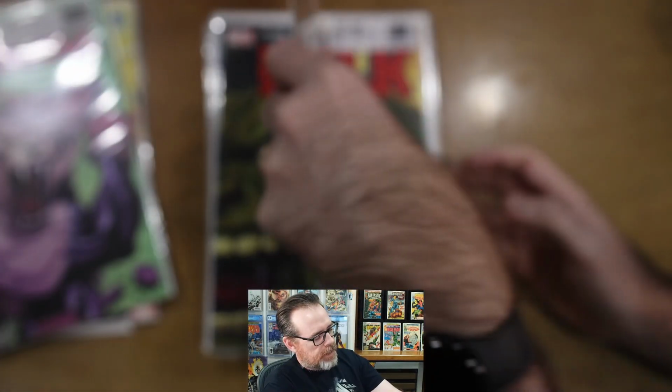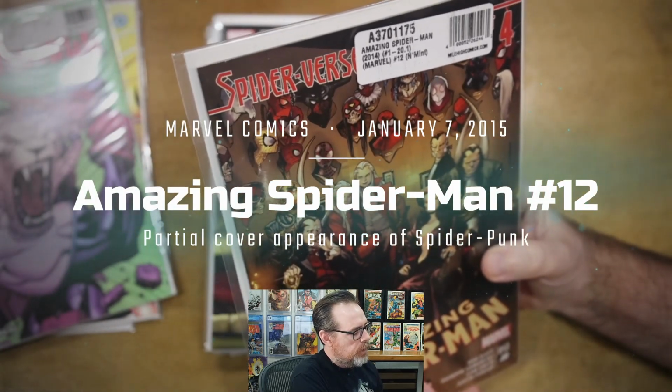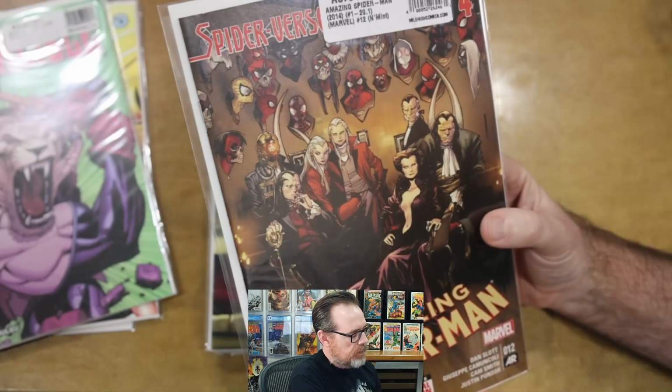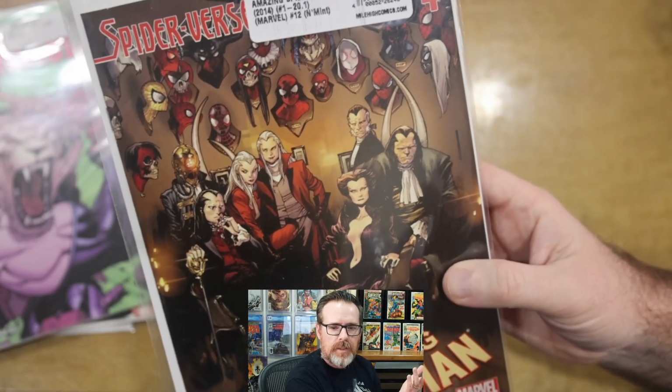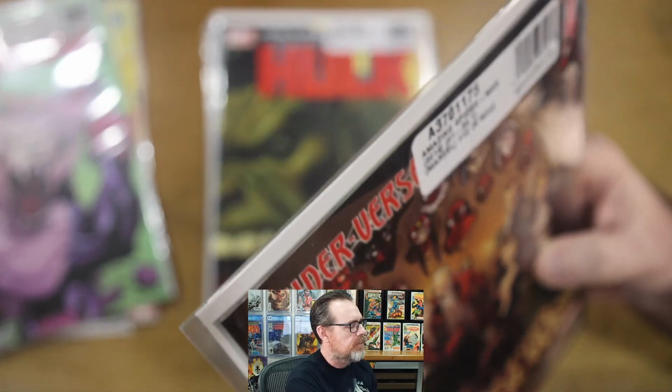All right, next book up is Amazing Spider-Man #12. Now, the significance here, that there's always some sort of Spider-Verse character. It's almost like Star Wars. There's always some Star Wars character or first appearance of a new character in every book. And when we're getting into the Spider-Verse, it is kind of that way.